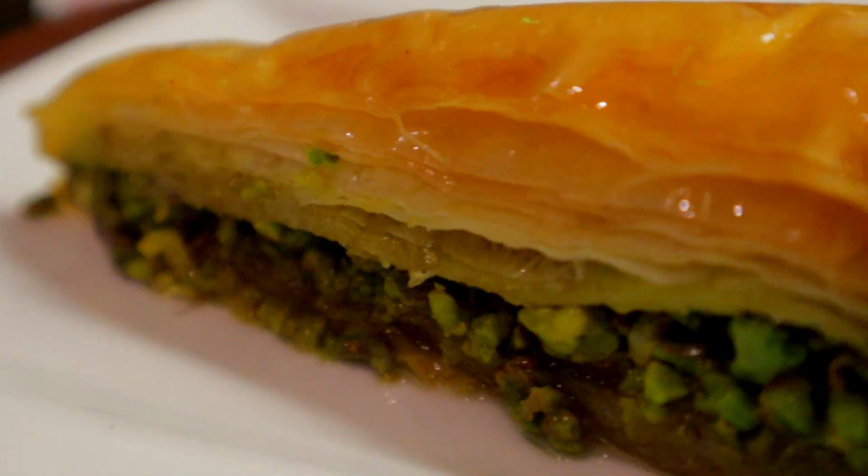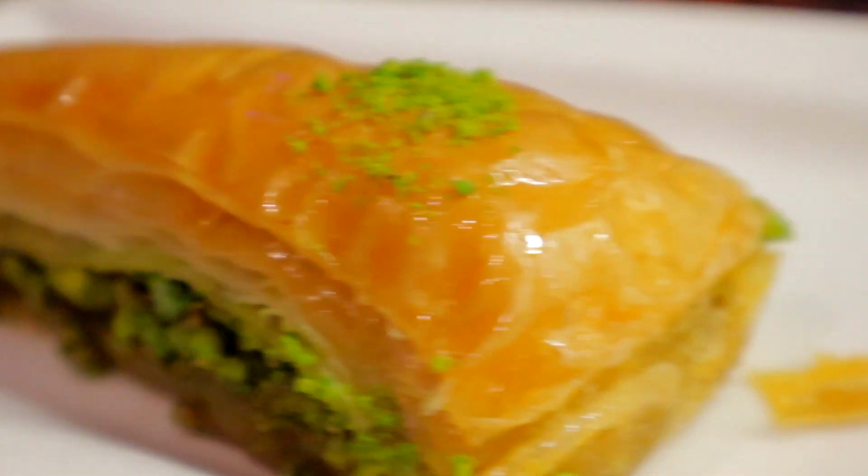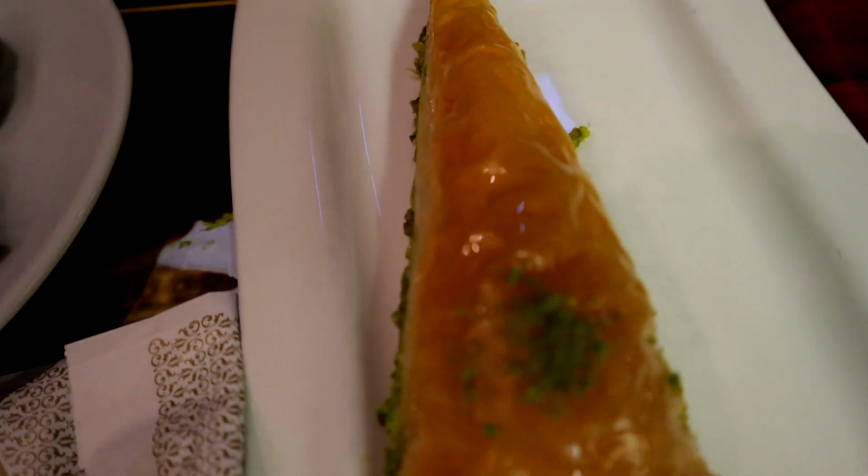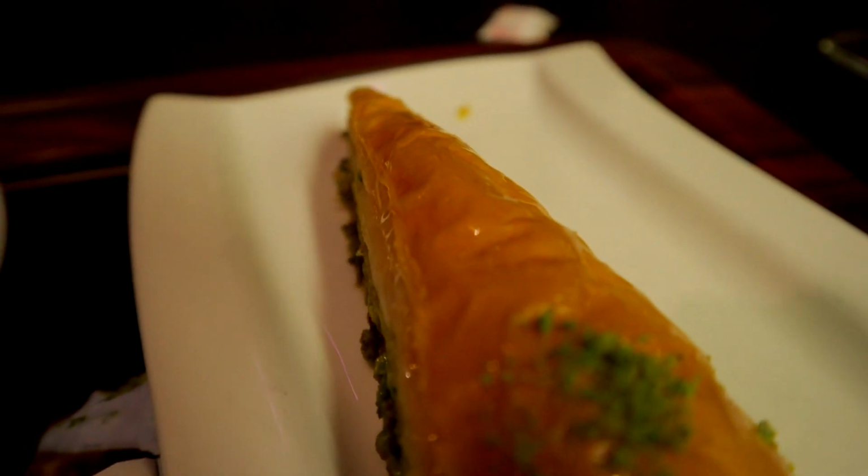And of course, you gotta go for the super big baklava pie. I'm so excited. I saw this, I knew, wow, I had to go in and get it. Let's try this out. Oh yeah. Imagine that traditional baklava, but super stretched out to the point that it becomes a triangular slice of cake almost. Oh, that is delicious. Wow, okay.